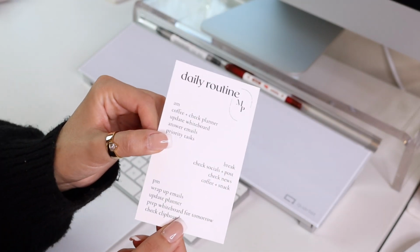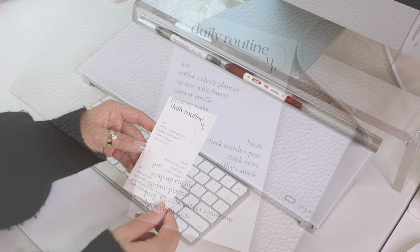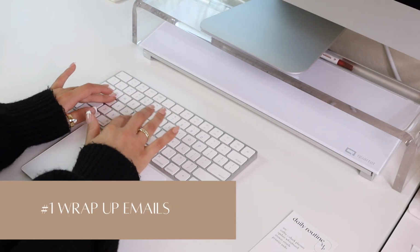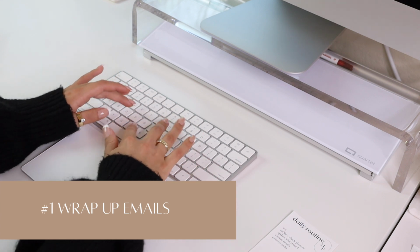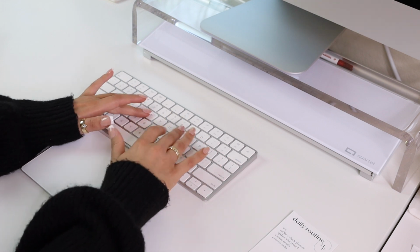So I just printed off this little piece of paper which has my daily routine. So I have my AM checklist. I take a break mid-morning and then another one usually later in the afternoon, and then I have a PM kind of wrap-up checklist. When I'm transitioning to my PM routine, the first thing I usually do is wrap up any emails, just in case there's any responses or replies that come after that. That way I have a little bit of time in between when I'm wrapping emails up and when I'm officially done for the day to kind of answer anything or reply to any emails in between that.